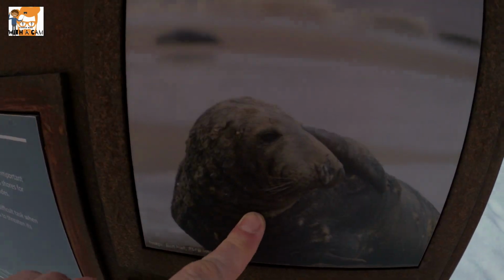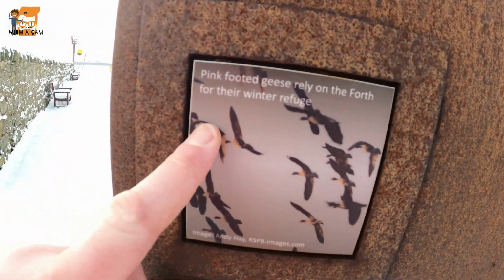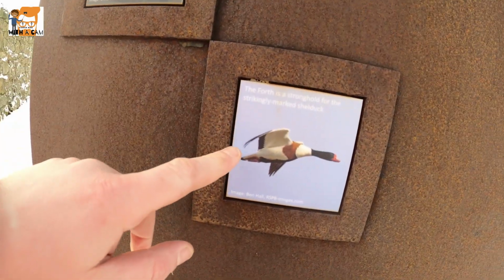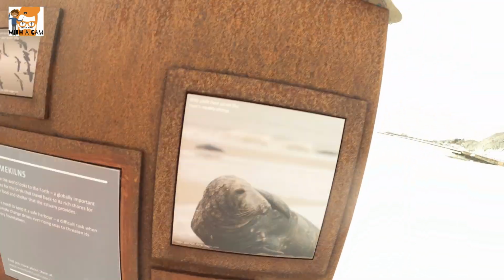Look at the grey seal's face. We don't want to ruin the habitat for them, or for the pink-footed geese, or for the oyster catchers, or the shelduck. Look at this guy. Don't worry, there's got a few of these.